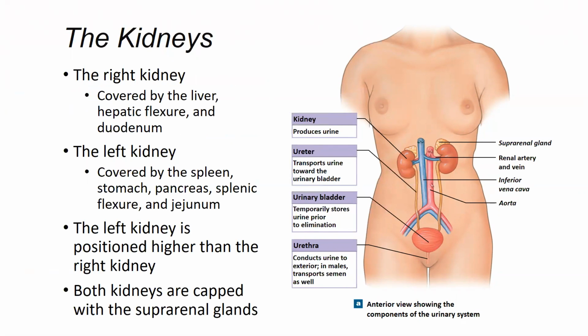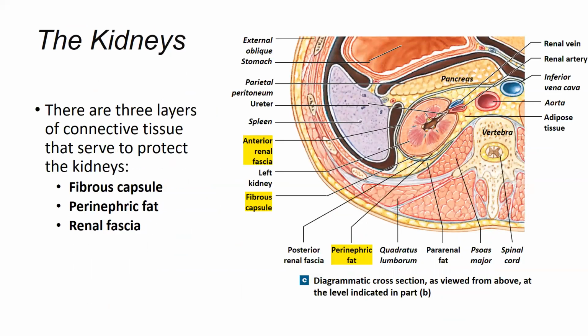Getting into some of the details here, the right kidney is covered by the liver, right? It's also lower because of the liver. It comes in contact with the hepatic flexure or the right colic flexure, which we talked about last week. It also comes in contact with the duodenum on the right. The left kidney, however, comes in contact with the spleen, very close contact with the spleen, the pancreas, as well as the splenic flexure or the left colic flexure, and then the jejunum as opposed to the duodenum. Now, the left kidney, again, as we mentioned in the lab this morning, is a little bit higher than the right, and that's because of the right side being so dominant with the liver. Right? Both kidneys come in contact with the adrenal.